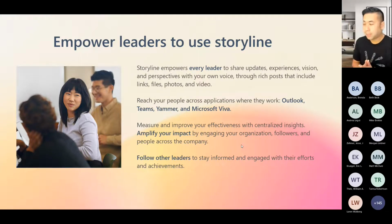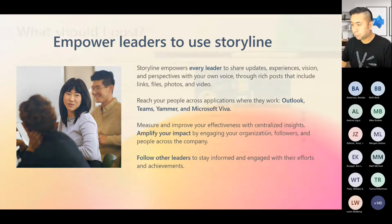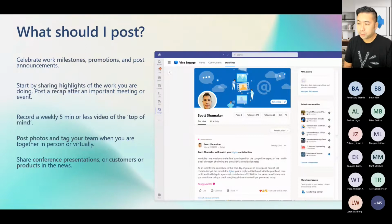And so around Storyline, just to give you some ideas to help you think about getting your leaders on Storyline. You can encourage them to share updates, like I said earlier, share photos, videos. Maybe they're getting out and traveling a little bit more, connecting with customers, connecting with people in various locations. What should you post? So these are just some examples of things that we've been doing internally here at Microsoft. Here's Scott. We did a give campaign. Scott's one of our engineering leaders here at Microsoft. He posted, and we did a philanthropic campaign around giving.